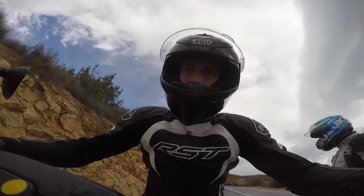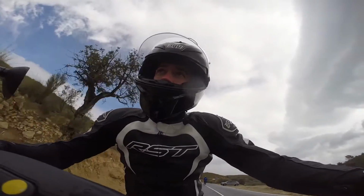So I'm just about getting the feeling back in my fingers now. That has to be one of the coldest rides I have ever been on. And after the second photo stop, it actually ended up just bucketing it down all the way back. So I did a little bit of a U-turn, came back to the hotel while everybody else is still riding.